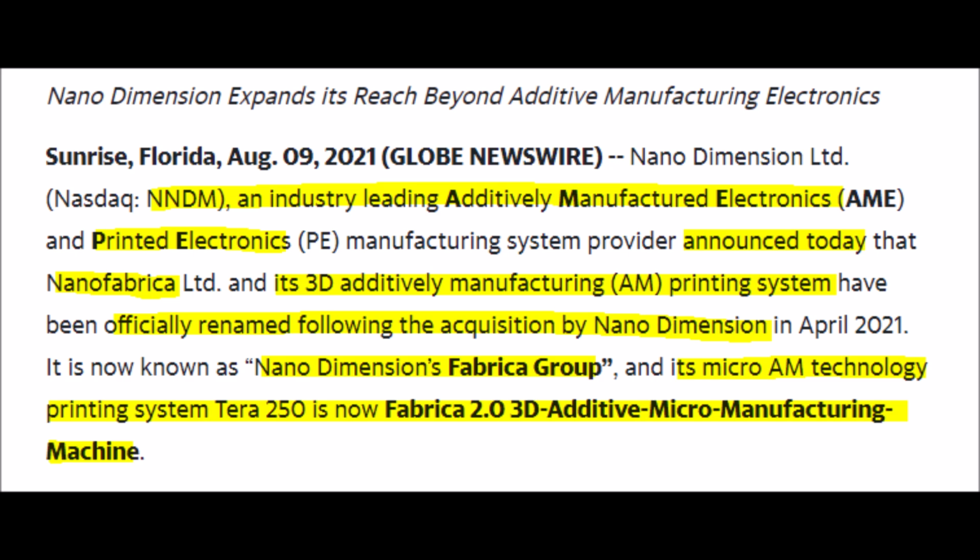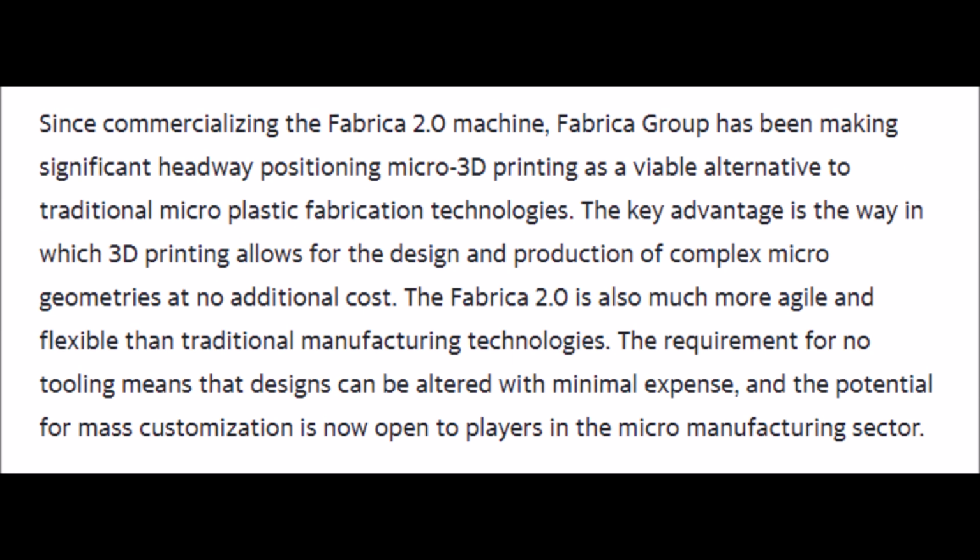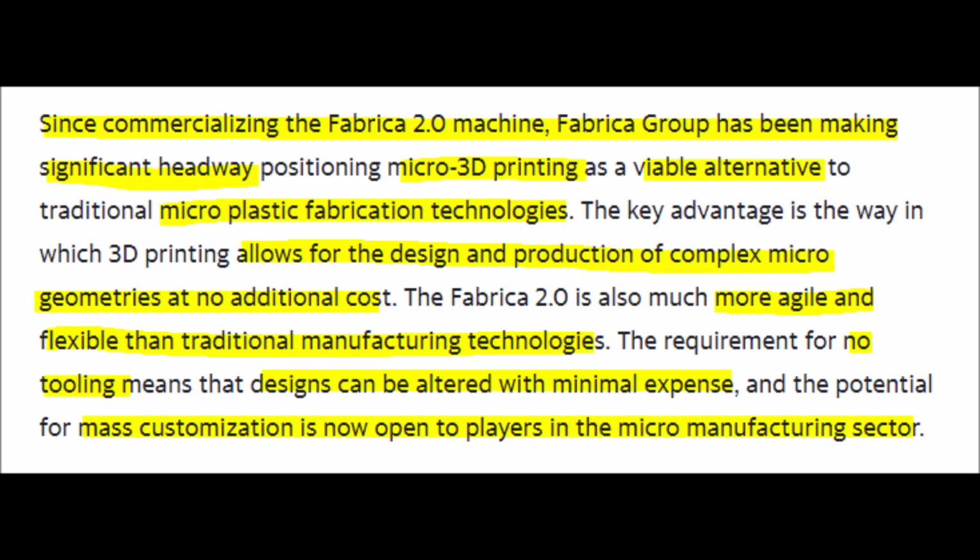As you know, Nano Dimension is a 3D printing additive manufacturer of electronic devices which acquired 2 companies named DeepCube and NanoFabrica. Well, Nano Dimension has renamed NanoFabrica to Fabrica Group, which is a micro additive manufacturing company who has newly renamed their extremely valuable micro 3D printing machine named the Fabrica 2.0 3D Additive Micro Manufacturing Machine.